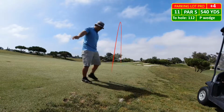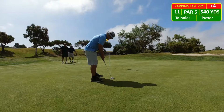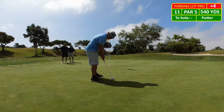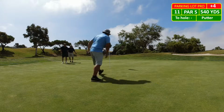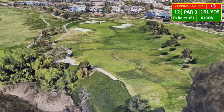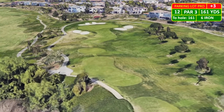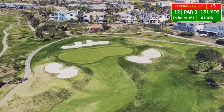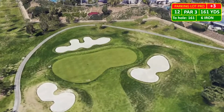So pitching wedge, stuck it. I stuck it next to the pin, so about like 6 foot. And guess what? Once in a while, I will hit a straight putt. So birdie. All right. So number 12. It's actually a flat 160 yards par 3.